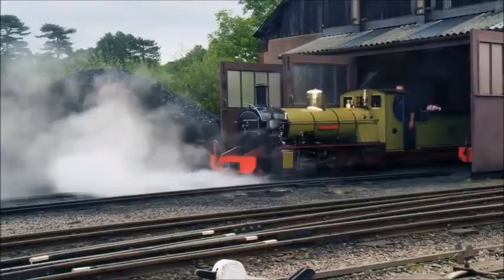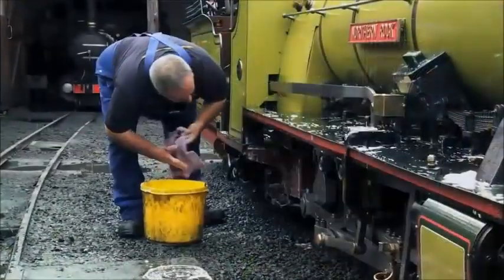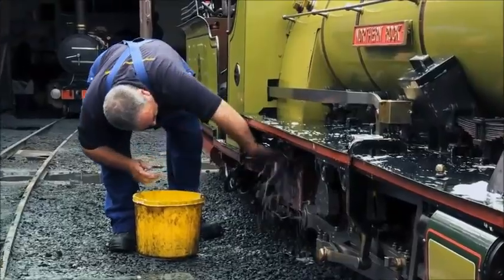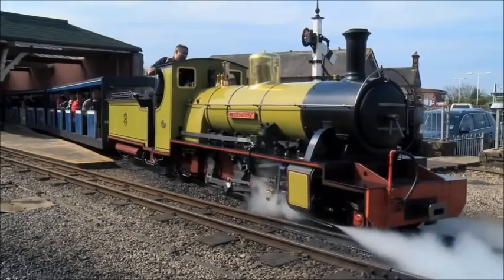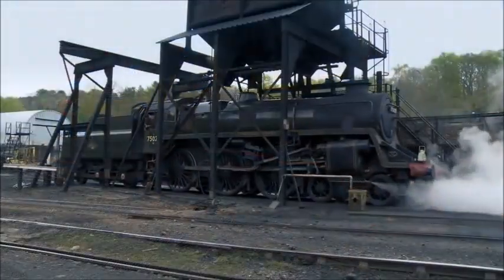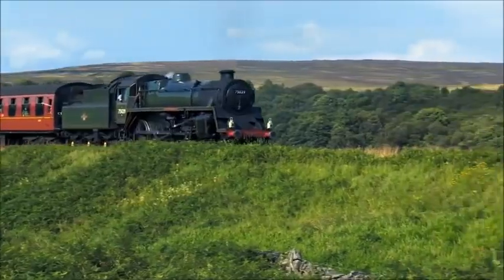With the brass polished, the engines chuff out of the shed. And their paintwork gets a wash down with soap and water. Then it's time for these very clean, very proud engines to head off for another day out on the tracks.